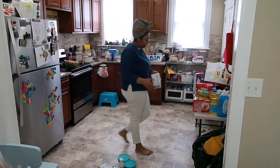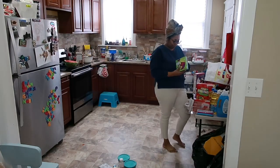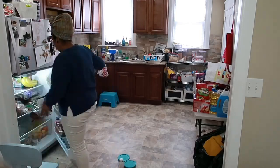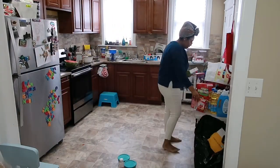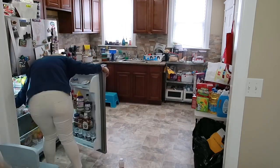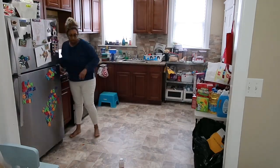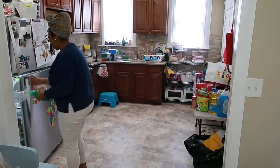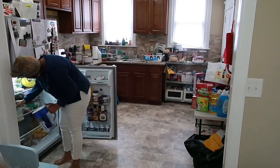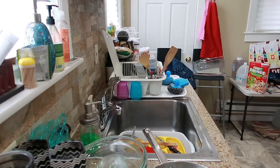My only issue with the Produce Junction is they give you sometimes a lot of the vegetables and the fruit, and sometimes we don't eat them quick enough and they go bad. So what I'm trying to do is freeze most of the stuff and give half of it away. That way it's not going to waste.